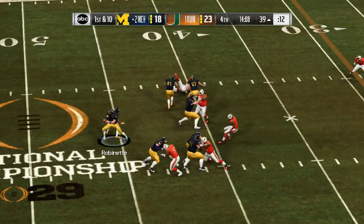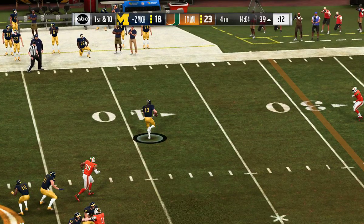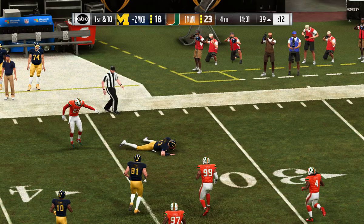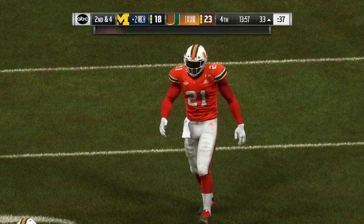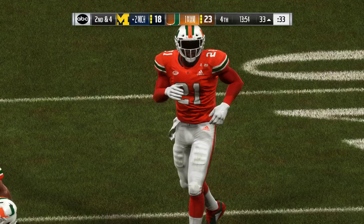Now a play fake, and it's Lauletta. And he's going to get it down to the 33-yard line here. It's a gain of 6 on the play, and that'll make it a second down.